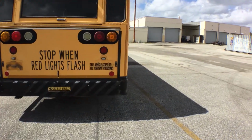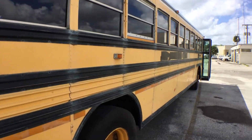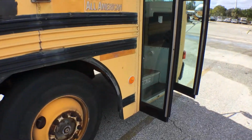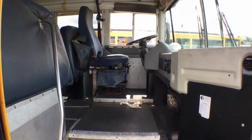Let me show you the inside. Look at the windows, the side panels. It's in good shape. Just remember the transmission light is on the dash and it says check transmission.